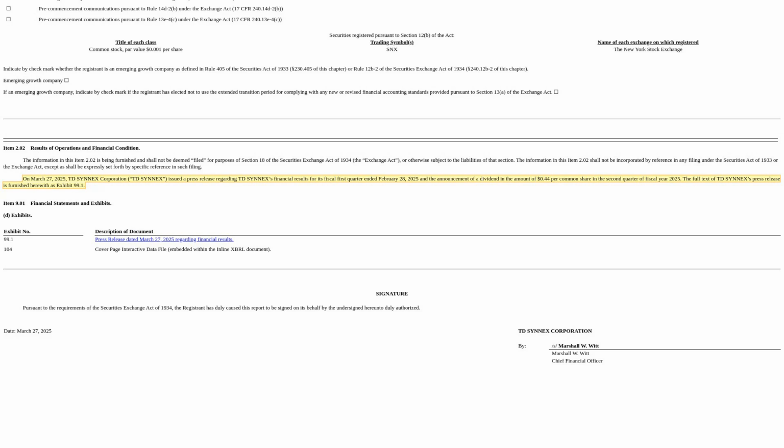Quick note on non-GAAP measures. Companies often use these to show a better picture of their performance. By excluding certain expenses, it is important to focus on the GAAP numbers to understand their true picture. One last thing. The press release contains forward-looking statements. These are basically predictions about the future. The company is warning everyone that these statements might not be accurate due to various risks and uncertainties.